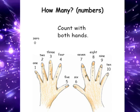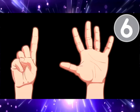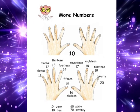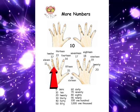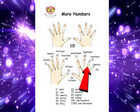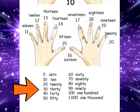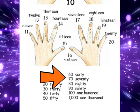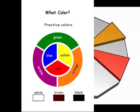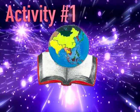Numbers. Count with both hands. 0, 1, 2, 3, 4, 5, 6, 7, 8, 9, and 10. More numbers. 11, 12, 13, 14, 15, 16, 17, 18, 19, 20. Also 10, 20, 30, 40, 50, 60, 70, 80, 90, 100, and 1,000. What color? Practice colors.